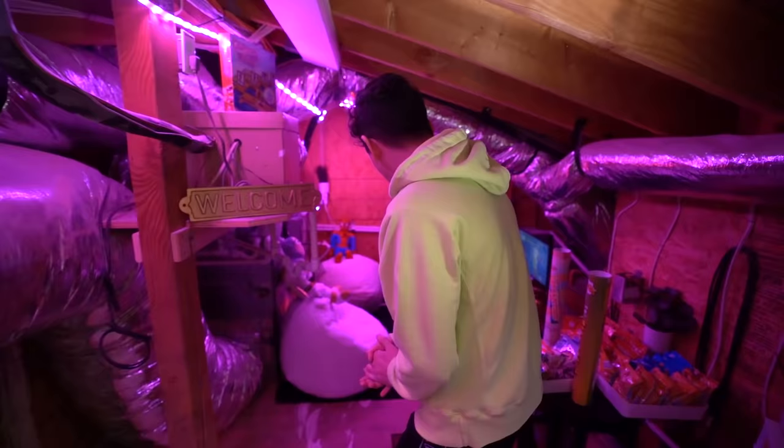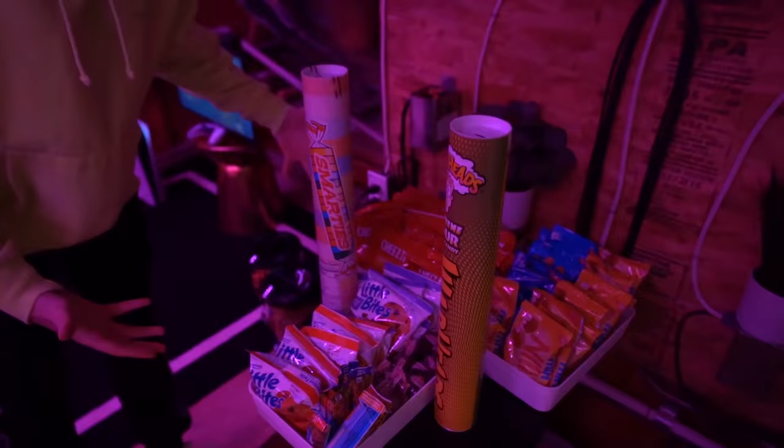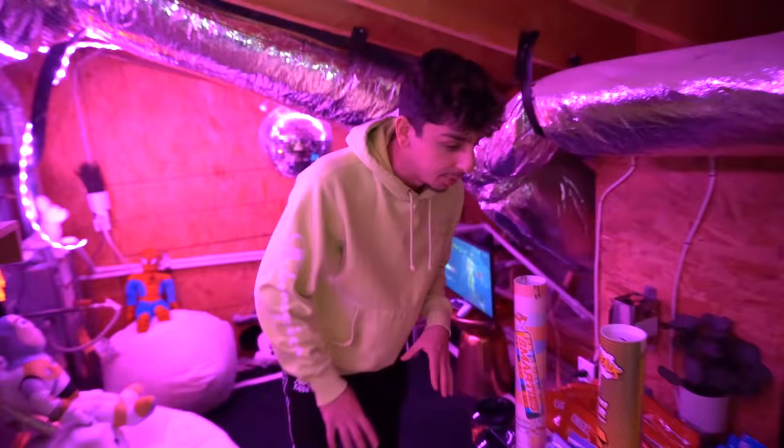Imagine. When you come over here, we got an ultimate snack bar. It's not a gaming room without a snack bar. We all know that. But I'm trying to eat healthy 2021. This is more for the content.